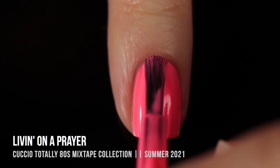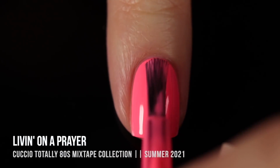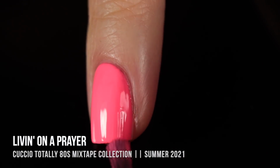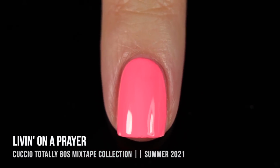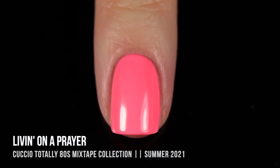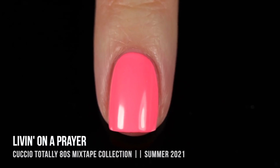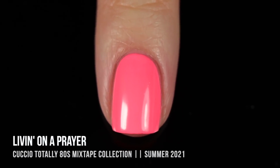Next up we have Cuccio Living on a Prayer, and this was part of their neon collection where we had a lot of really similar pinky shades, but this one was definitely my favorite. I want to call it a neon salmon color. It's definitely a pink, but it does lean a little bit on the coral side. This one I thought had the best opacity for me. It was full coverage in 2 coats. It did dry to that slightly plasticky finish, but I think that's pretty standard with most neon polishes, so I'm fine with that. And it's just a really beautiful color.